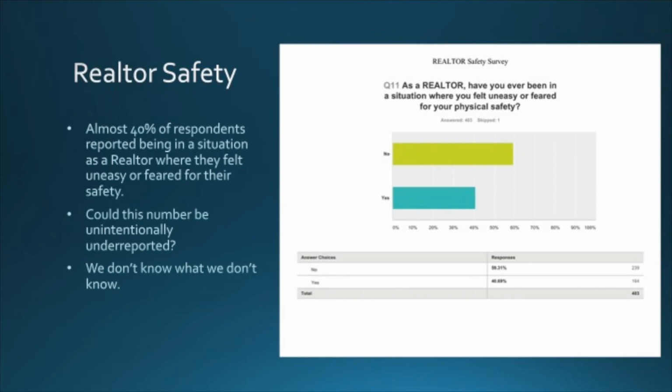We had a question asked of agents regarding whether they had been in a situation in their capacity as an agent where they felt uneasy or feared for their physical safety. And we were really surprised by the magnitude of the response. 40% of the people indicated that in their capacity as a realtor, they felt uneasy or feared for their safety during a contact with a client, or in a situation where they were conducting themselves as an agent.